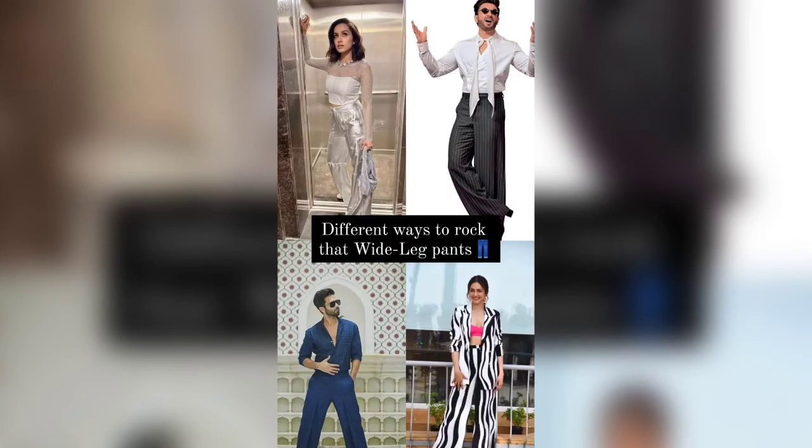Hey everyone, ready to have some fun with wide leg pants? Let's talk about 6 awesome ways to wear them.